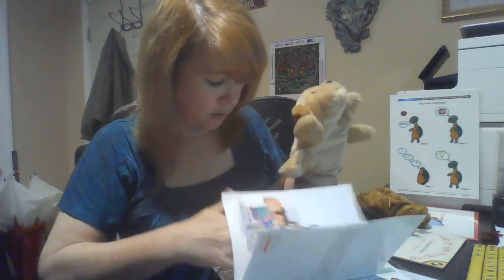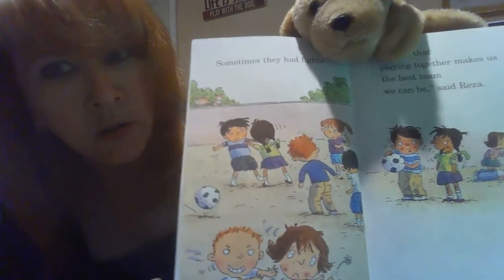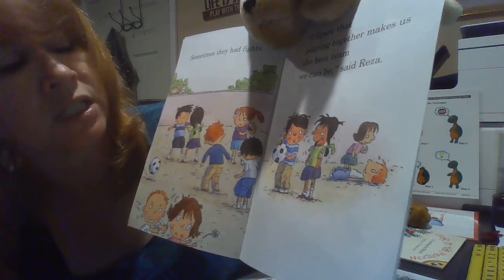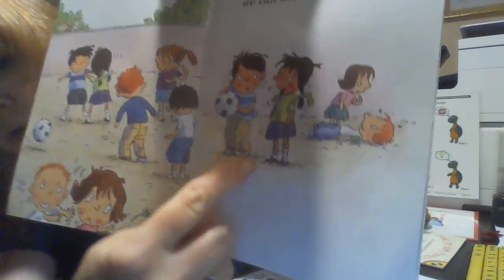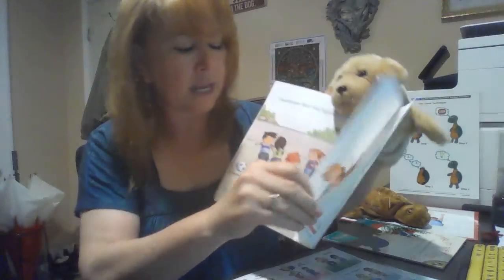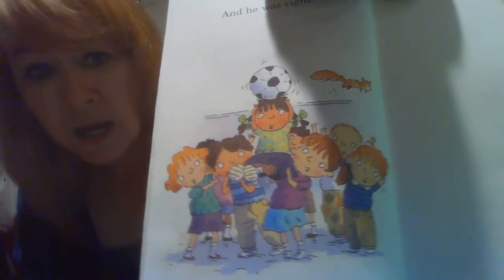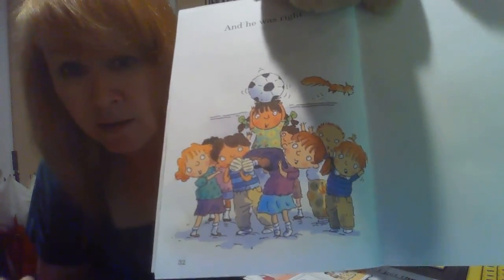I feel like I'm missing a page. Yeah. And sometimes, they had fights. Not safe, guys. I figured that playing together makes the best team. They said, so we can do it. Yeah. When they play together and they solve the problems, no fighting. And he was right. So if they play together and they share the toys and they play all with friends, there's no fighting. Everybody's happy. They did some problem solving, just like Tucker.